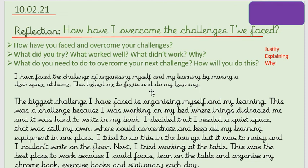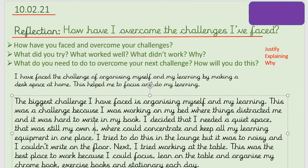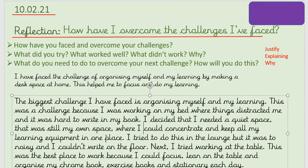I'm going to explain that a little bit more now. I decided that I needed a quiet space that was still my own space, where I could concentrate and keep all my learning equipment in one place. Okay, so now I've explained what it is that I wanted to try and do. I tried to do this in the lounge or the living room, but it was too noisy and I couldn't write on the floor. Next, I tried working at the table. This was the best place to work because I could focus, lean on the table and organise my Chromebook, exercise books and stationery each day.